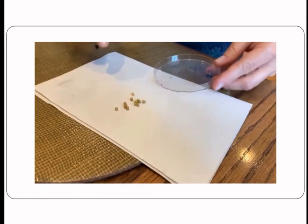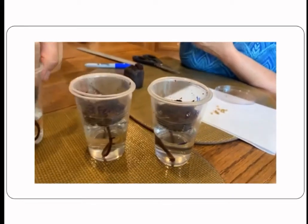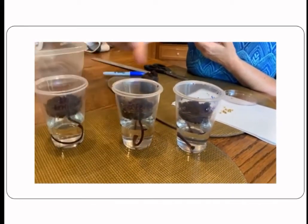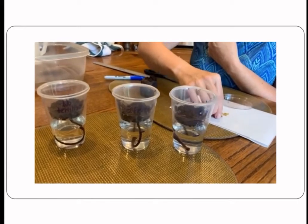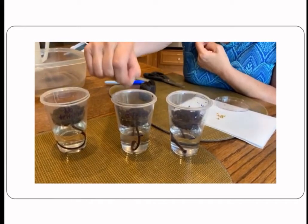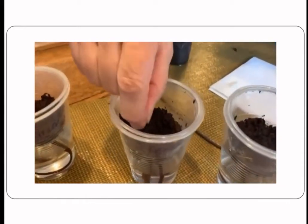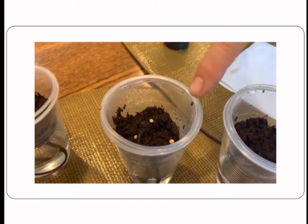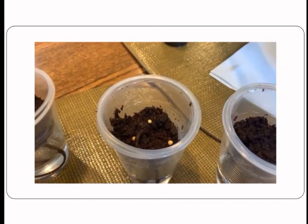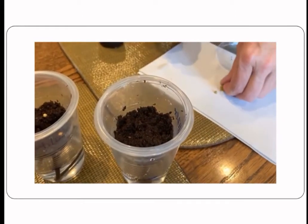So these are our fertilizer pellets, and we are going to add them to our cup. Now this cup is not going to get any fertilizer, so we're just going to let it be. But this cup right here is going to get 3 fertilizer pellets. Now I'm going to put them in there so that they are kind of distributed in the cup. And then this one right here is going to get 6 fertilizer pellets.